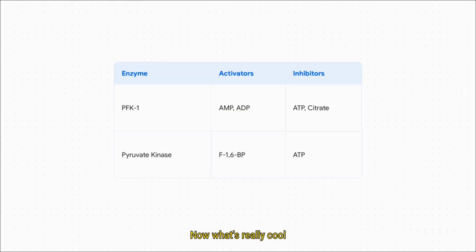Now, what's really cool about this slide is just how logical all this control is. Take a look at PFK1. It's inhibited by ATP. I mean, that makes perfect sense. If the cell has a ton of its energy currency, it doesn't need to make any more. And on the flip side, it's activated by AMP, which is a big flashing sign that energy levels are low. It's just a beautiful example of feedback regulation, keeping the cell in perfect energy balance.